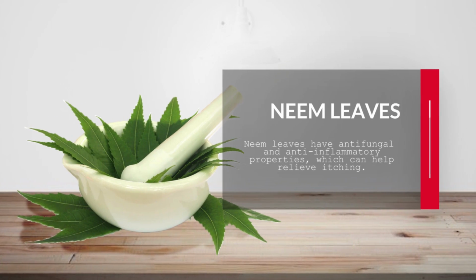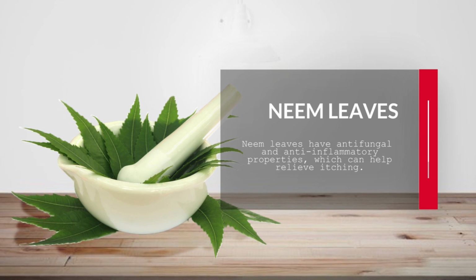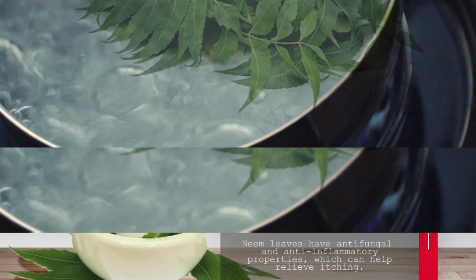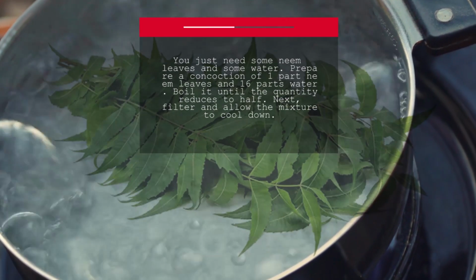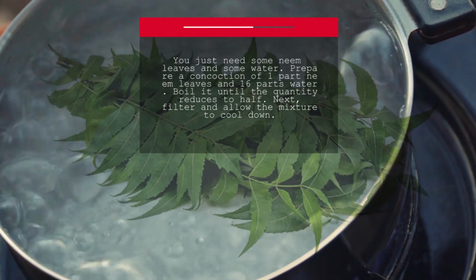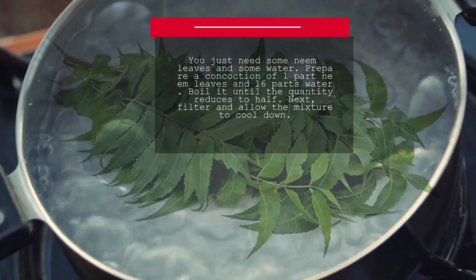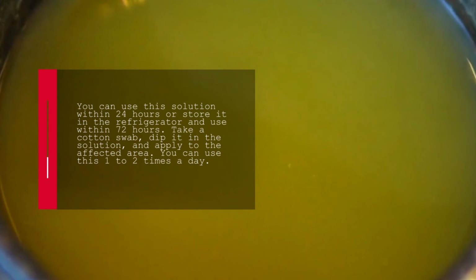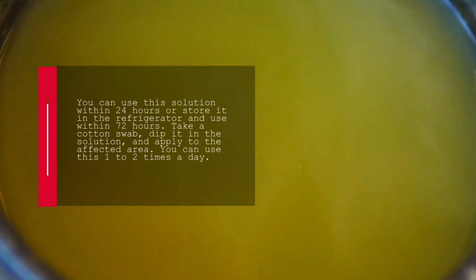13. Neem leaves. Neem leaves have antifungal and anti-inflammatory properties, which can help relieve itching. You just need some neem leaves and some water. Prepare a concoction of 1 part neem leaves and 16 parts water. Boil it until the quantity reduces to half. Next, filter and allow the mixture to cool down. You can use this solution within 24 hours or store it in the refrigerator and use within 72 hours. Take a cotton swab, dip it in the solution, and apply to the affected area. You can use this 1 to 2 times a day.